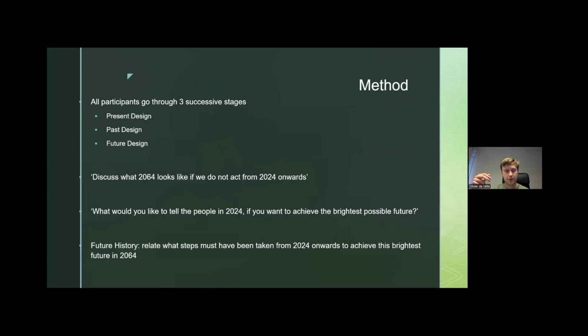In short, the participants that we invite for these cases go through 3 successive stages. The order is that they first do a regular design session, so that they would discuss an issue in the same way that they would normally do. Then we host a past design session. At the moment we count 40 years back and ask the participants to imagine how 1984 would look.